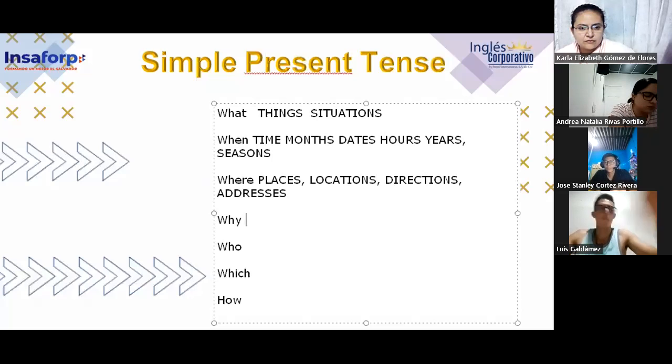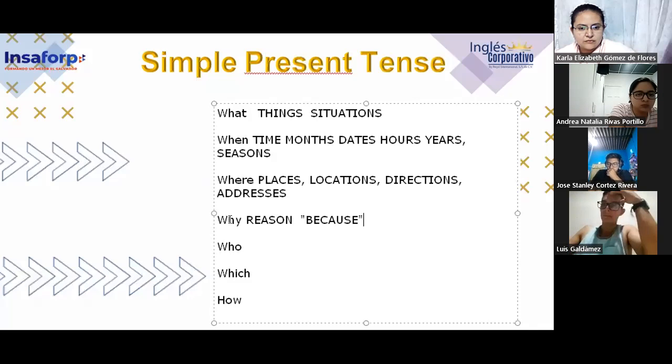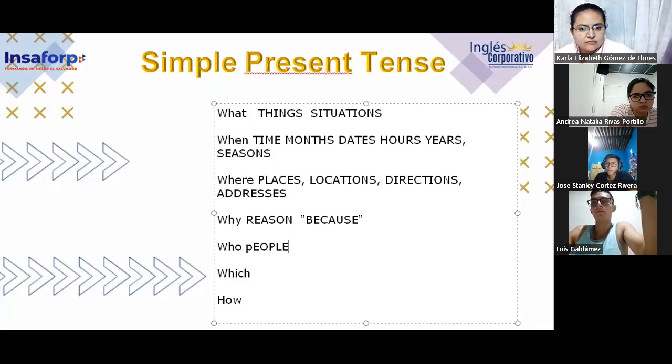Like a reason of something? Yes, correct. A reason. And the actual answer will be because. Okay. Siempre que nos preguntan why, usualmente vamos a responder because. Okay. Vale, cuando nos preguntan who, ¿qué nos están preguntando? What information do they want? Persons, people. Yeah, people.